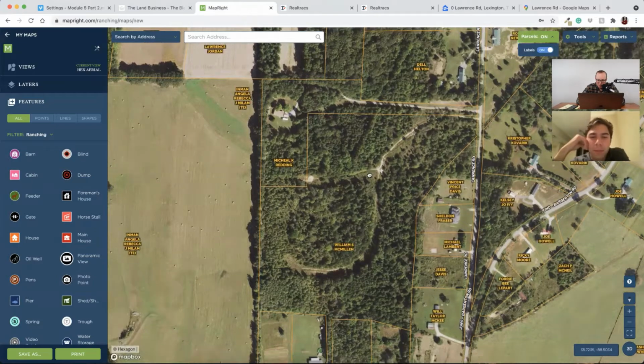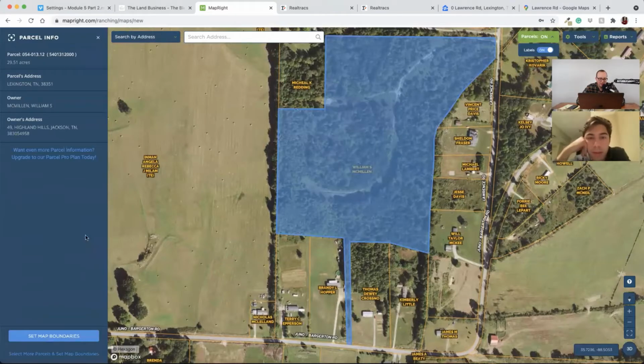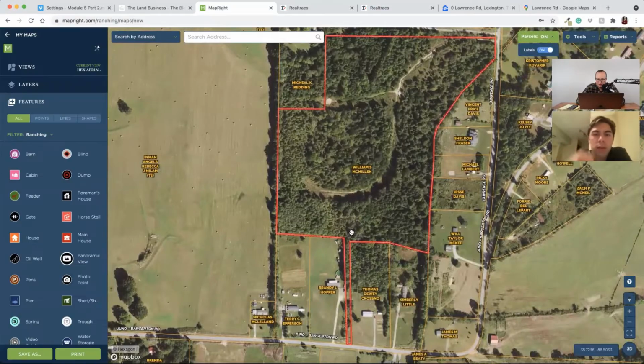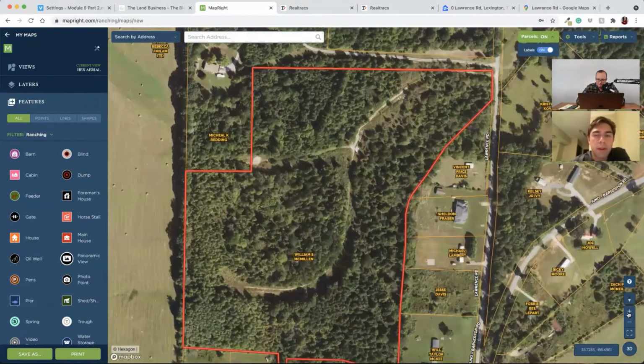So this is the property right here. Yeah, and you see it's got the little long strip. That's what's kind of weird, but I guess it works. Okay. So it's saying 29.51. What did it say on the listing? It said 29.5. Okay.